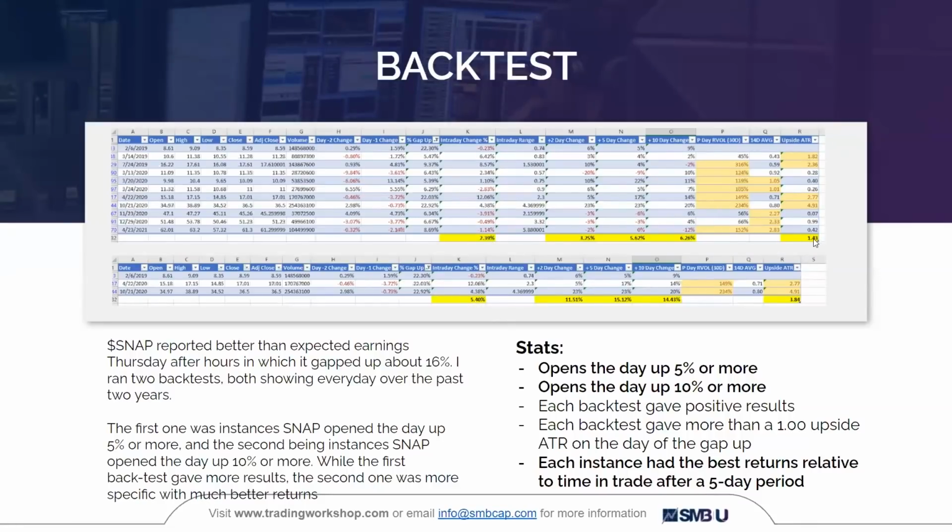Upside ATR right here. On the 5% or more, it's 1.43 average upside ATR, and on the 10%, it's a 3.84 average upside ATR. And then this is the 5-day change, which time relative in the trade was the most significant, a return of 15.12% after 5 days after the gap up.